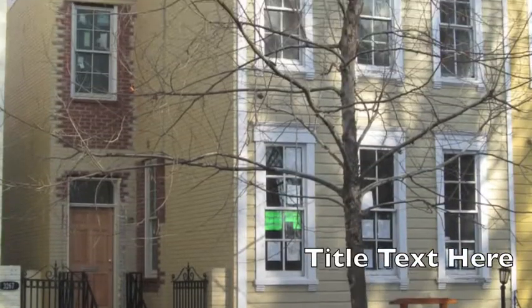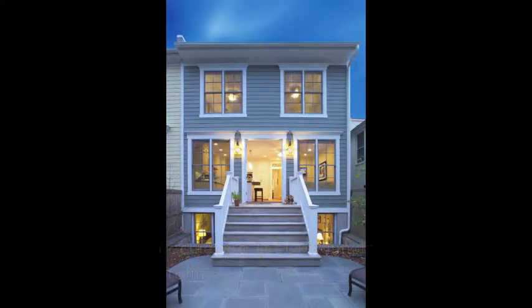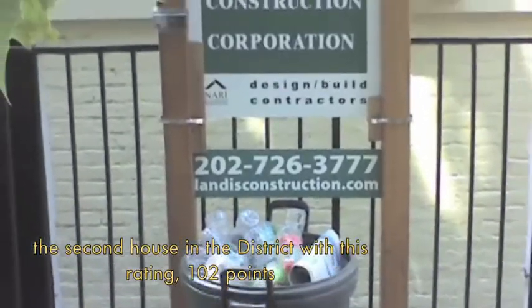This is the first project that we completed a few years ago in Georgetown, and it was a historic property, so we had to keep most of the existing property, but we did add an addition behind it, and we were able to achieve a LEED Platinum rating, the second house in the business rating, 102 points.